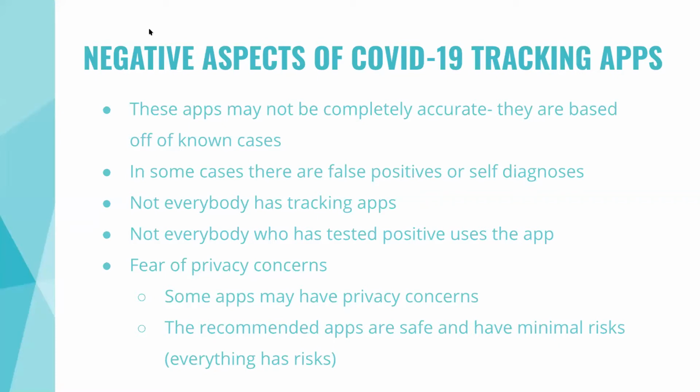As well, the recommended apps are safe and have minimal risks. So it's important to think about which apps are recommended by who, and just to always remember that everything does have risks, no matter what you're doing with technology.